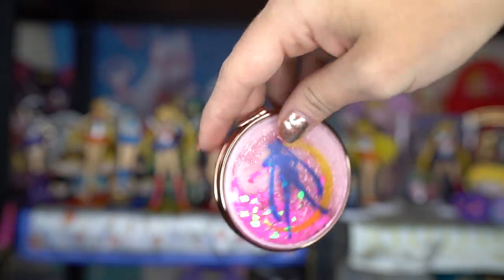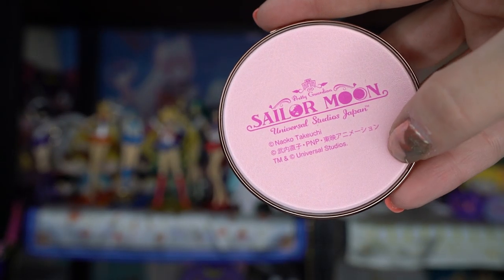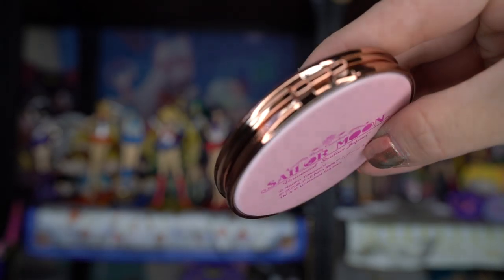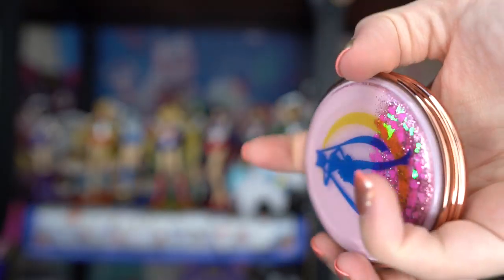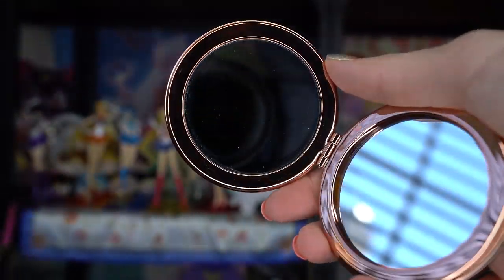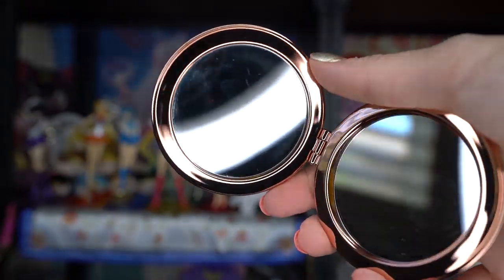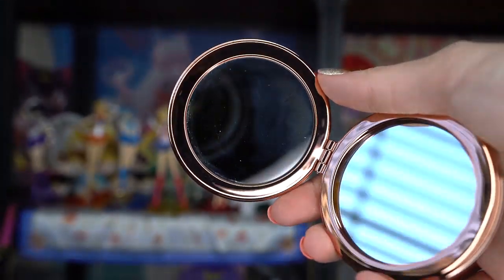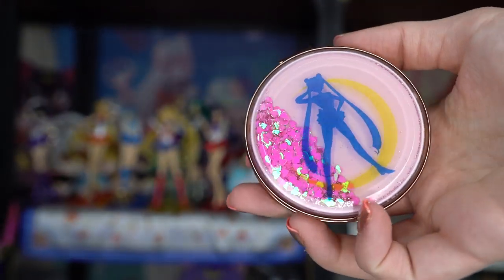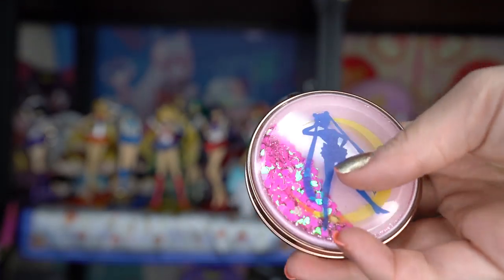The back of it is made out of what looks to be fake leather, but I can't tell if it's real or not. It is plastic rose gold coloring, and then the inside with the glitter is also plastic. There's two sides to the mirror. You have your regular side and your double magnifying side. And it looks like it has a very tiny magnet holding it together, but it's nothing really heavy set.